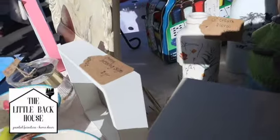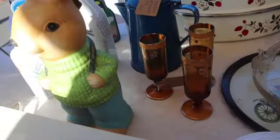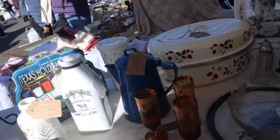I'm back. I thought I would do a quick little video to show you guys some flea market shopping that I like to do once a month. I saw this cute little boy bunny, little spring bunny. I thought that he was really cute, so I picked him up. She went down a little bit on the price, and I did sell that one on Instagram, so that was a good pick.